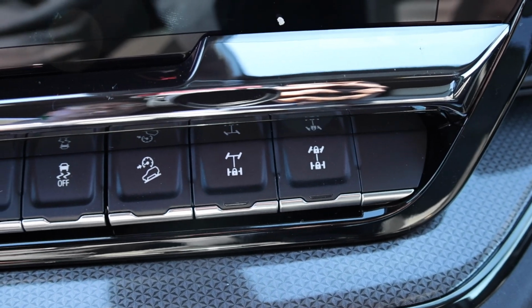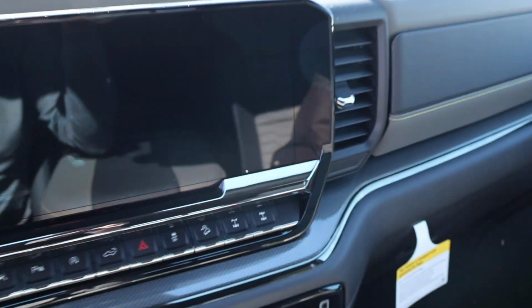Since you stayed to the end, I figured I'd show you guys where the front and rear lockers are. They're right here on the dash, right below the screen.